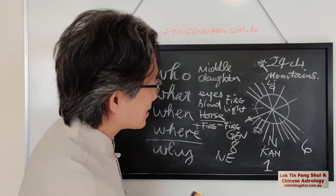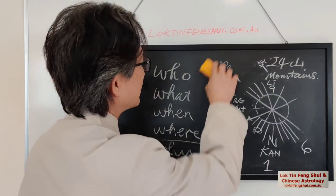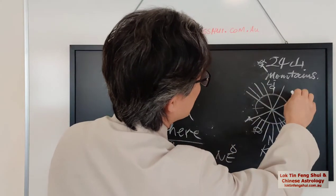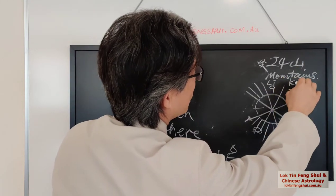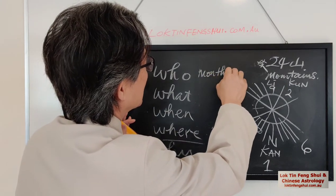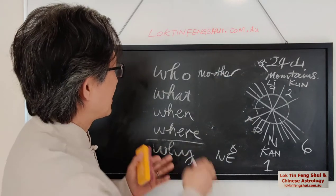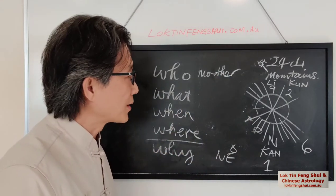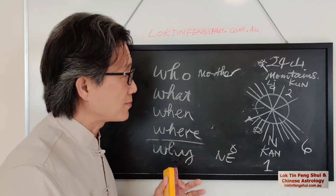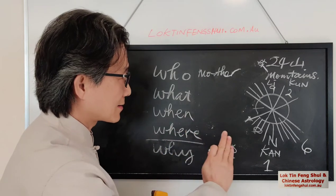Okay, so the second last is the Kun Gua. The Kun Gua here is number two to start with. Kun is the mother. Kun is the tummy. Kun is the muscle. Kun is also the stomach. Kun can also be the small intestine. So that's a few things there.